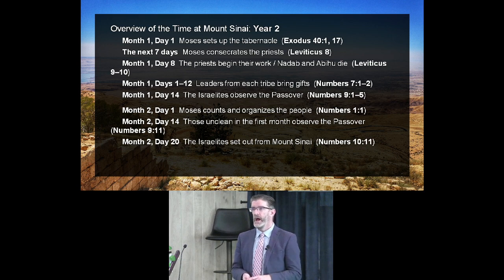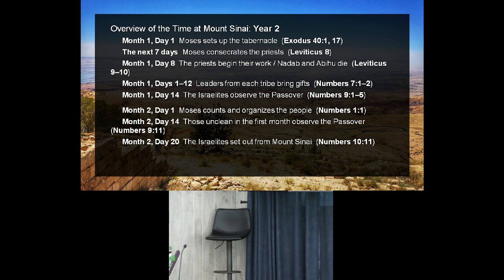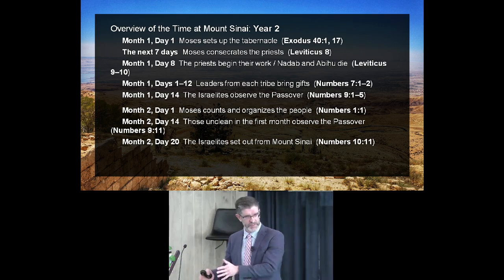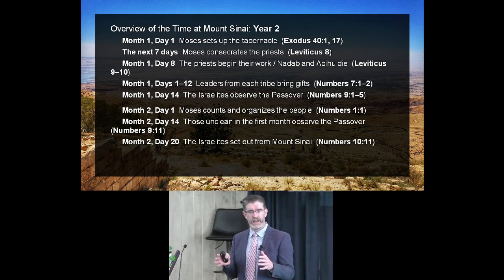And then in Numbers chapter 10, basically 6 days later, on the second month, 20th day, the cloud lifts, and it's like, oh, we're moving. So they've been there basically for a year, well, no, that's not right. It's been a year and 2 months since they left Egypt, but they've been at Mount Sinai slightly less than a year. Does that make sense?